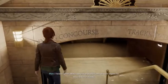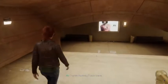As someone who lives in New York, I can tell you this is a really incredible recreation of Grand Central Station. It looks great from the outside when you're swinging around as Spider-Man, but when you're on the ground as Mary Jane in the place like you would be as a real person, hot damn does it look good.